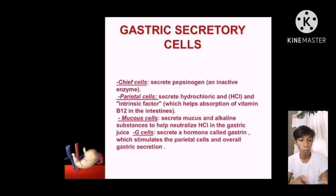And the last one is the hormones. The principal hormone secreted from the gastric epithelium is gastrin, a peptide that is important in control of acid secretion and gastric motility. Gastric secretory cells: chief cells secrete pepsinogen, an inactive enzyme.